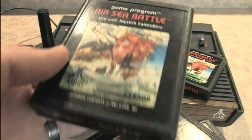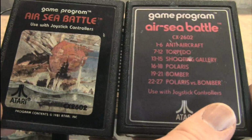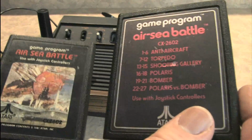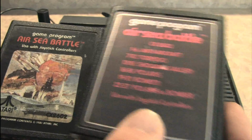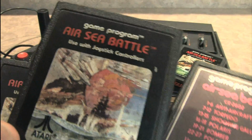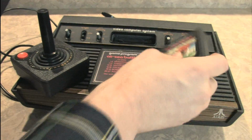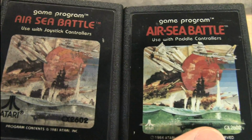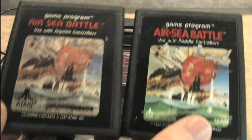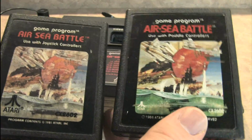Air-Sea Battle is one of those excellent Atari 2600 games that's easy to find today. It's very affordable. There's a couple different label variations. Here we have the text label. Tells you what different games are in Air-Sea Battle. And as you can see, this game uses the joystick controllers. But check this out. I have a version here that says use with paddle controllers. But this game does not actually work with paddle controllers. So I'm not sure what the deal with this one is, if it was just a misprint.